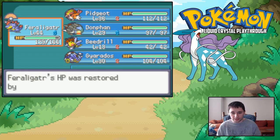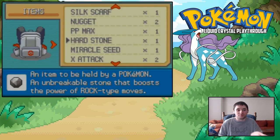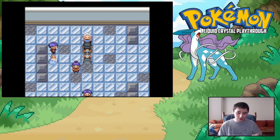Might as well go ahead and use up my last 2 potions. They just heal a measly 20 HP, because now that we're so high health-wise, 20 HP doesn't seem like squat. But yeah, so we've healed and we're ready to go.